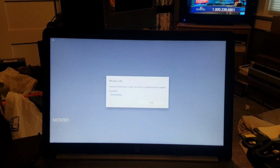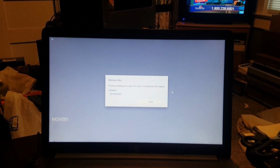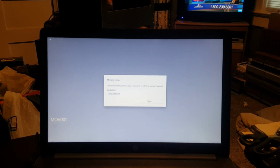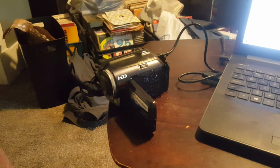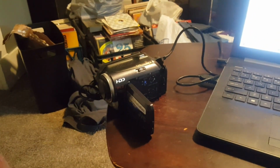Missing codec. We don't support... Okay, so obviously everything... Okay, so I guess this camera's obsolete. Well, it still works, it won't work unless I get an older system. How nice.